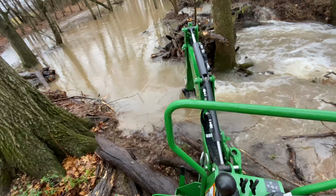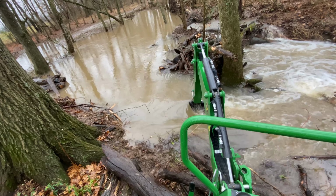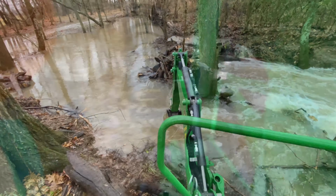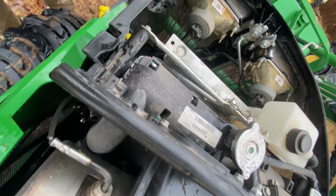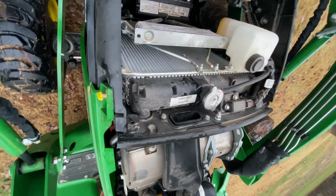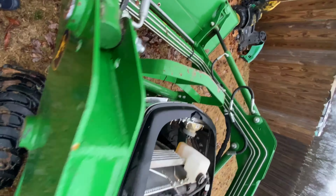So let's talk about what's going on here. We put some rock down here. So, 2022 John Deere, about a 76 or 79 or somewhere there. Anyways, the first time this happened, I really don't know when it happened. Pop said it smelled like coolant. I thought, no. And they got to the dealer, and sure enough, it was leaking.